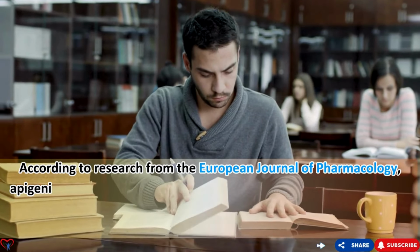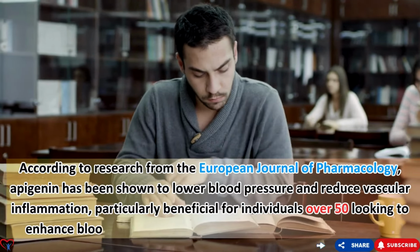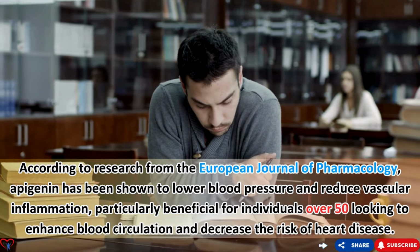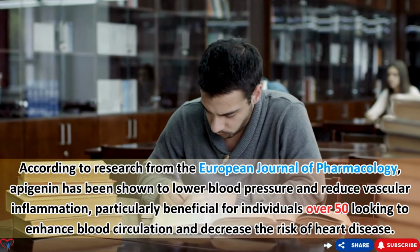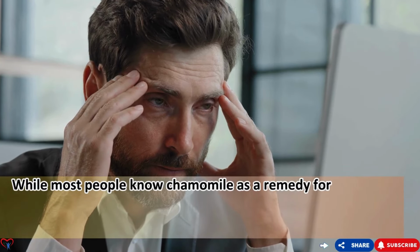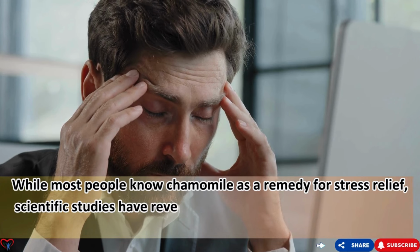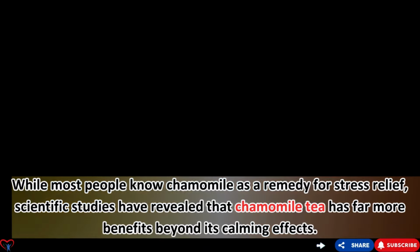According to research from the European Journal of Pharmacology, apigenin has been shown to lower blood pressure and reduce vascular inflammation, particularly beneficial for individuals over 50 looking to enhance blood circulation and decrease the risk of heart disease. While most people know chamomile as a remedy for stress relief, scientific studies have revealed that chamomile tea has far more benefits beyond its calming effects.